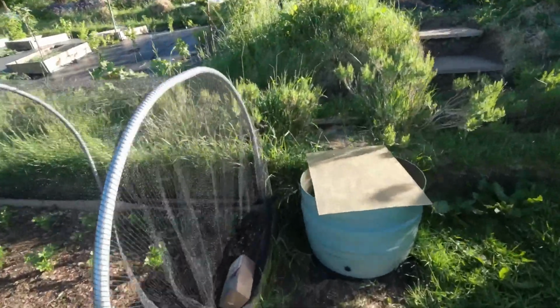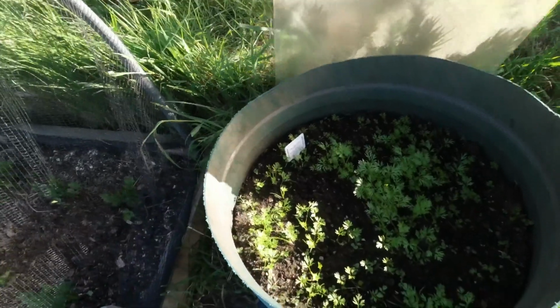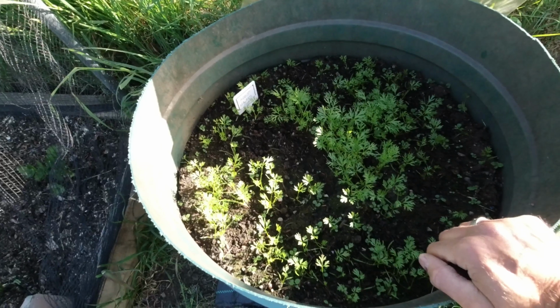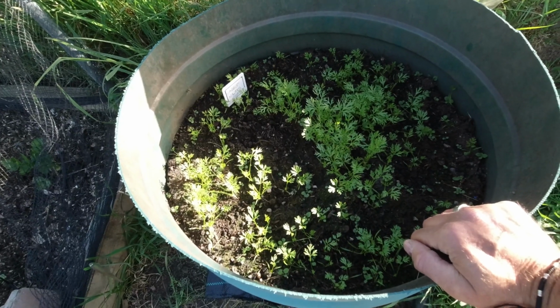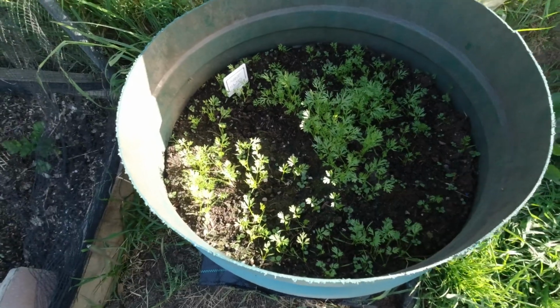The carrot tub that I created is doing well. I keep taking out these smaller weeds, allowing the carrots to come through, and I think we're going to get a good show of carrots there.